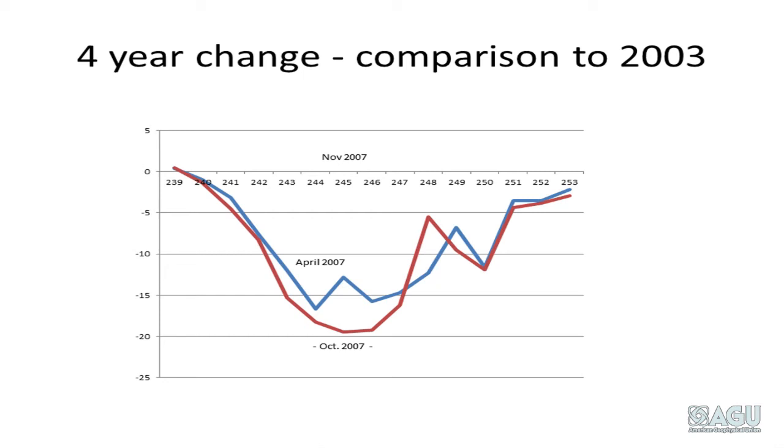So you can see that between... Oh, and I'm sorry, I have a typo on here. This should say November 2003. Between November 2003 and April 2007 and October 2007, we're definitely losing elevation. This looks a whole lot different than the last time we graphed it, right, where you couldn't really see the differences.